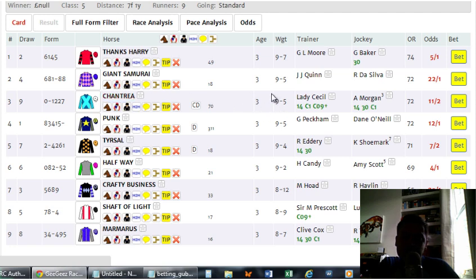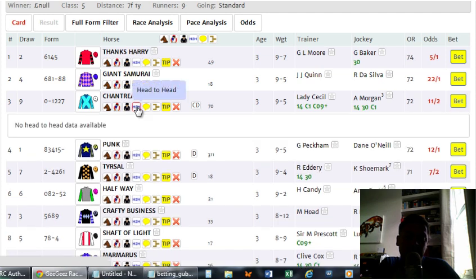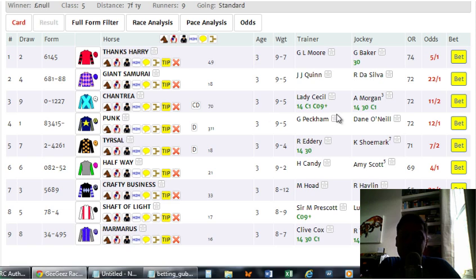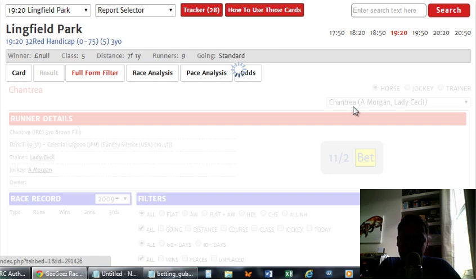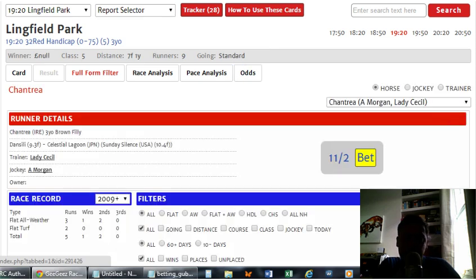Chantry has an awful lot of positives in its favour. It's a course and distance winner as well. Check head to head, it hasn't run against any of the other horses in the race, but it's very easy to make a case for Chantry to run a big race in the 720 at Lingfield.